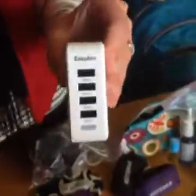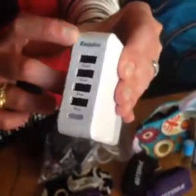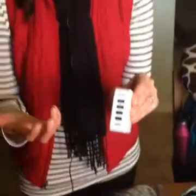And here's a really nice charger. This I got off Amazon. It's this easy access, and it's nice for USB ports so you can charge multiple things. And if you're in your hotel room, you don't have to worry when there's only 2 chargers or 2 outlets. You can easily charge all of the things that you need with this.